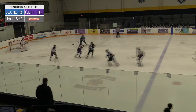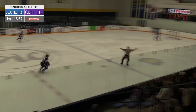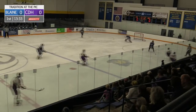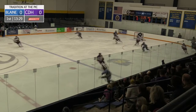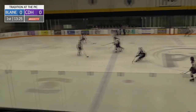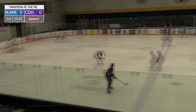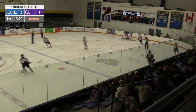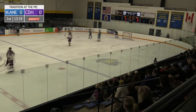Across the line come the Bengals as they just stay onside. Rickles trying to get it there, but this one will float back into the Blaine zone as it's grabbed, but given away. Here's Fisher, leaves it in the slot, blocked there by the Bengals. Nice job there as they try and reverse back out through center. Rickles across, trying to find his man right at the line, dumped in and gathered in now by the Raiders as they fire it deep. And this will be an icing against Cretin-Derham Hall, so back down to the other end.